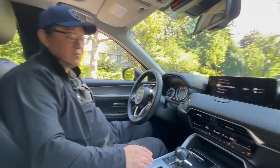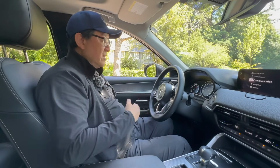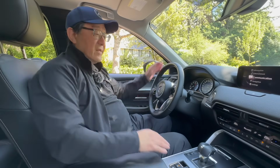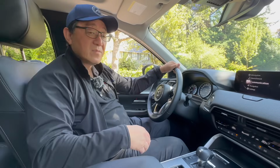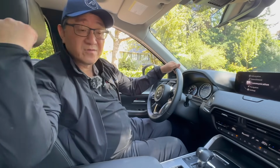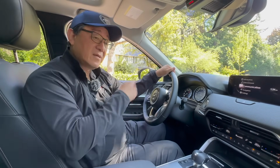The seats are comfortable, infinitely adjustable in terms of height and rake and so forth. It's got pretty good side support. And I'll talk about the back space as well in a short second here. We'll walk into the second row and then also the third row, and let's see if there's a difference between the CX-90 and the Grand Highlander.